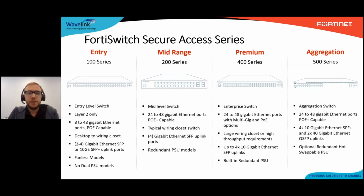So FortiSwitch offers a broad offering of switches that can scale from small retail settings all the way up to data center. And there are 4 families of switches within that secure access series switch range. These are the 100, 200, the 400, and the 500 series. The 500 are the aggregation switches.